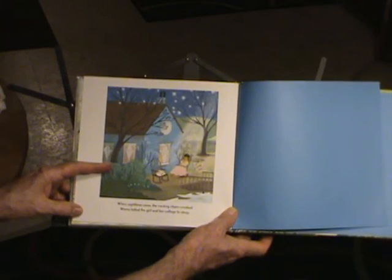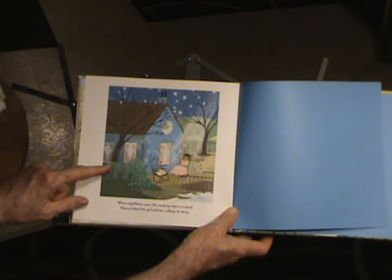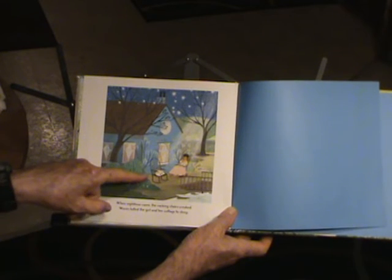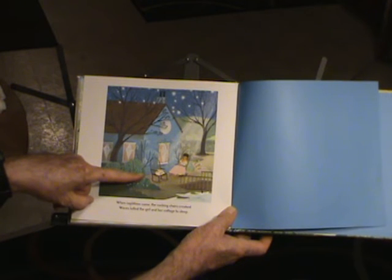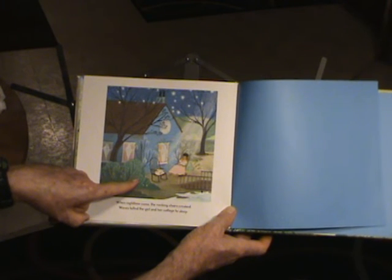When nighttime came, the rocking chairs creaked. Waves lulled the girl in her cottage to sleep. So the girl, or the woman, she fell asleep outside in the rocking chair as the waves lulled her to sleep. And the dog slept in the other rocking chair. Boy, the many things they could do around the little blue cottage.